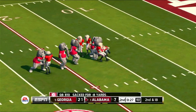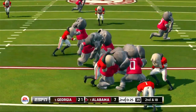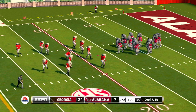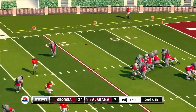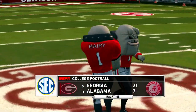He's in trouble. That's a great tackle at the 17-yard line. Loss of 8 yards on the play. That'll make it second and long. They find themselves in a hole here after that sack. It's second and long. Let's put that team on the clock. And he's hit before he could go anywhere. So at the end of the half, Georgia in front, 21-7.